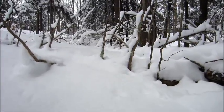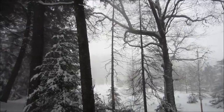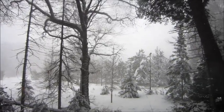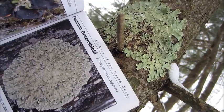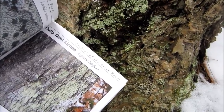My phenology spot was also quite bare of greenery in the cold weather. Lichens were some of the only organisms coloring the understory of the forest. Some of the lichens I spotted include rough speckled shield lichen, common green shield, and my personal favorite, fluffy dust lichen.